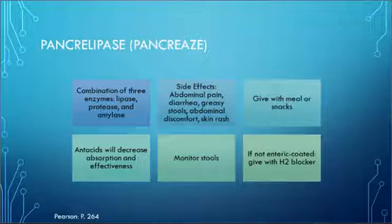It's a combination of 3 enzymes, your lipase, protease, and amylase, which is normally produced by your pancreas, but your pancreas is dysfunctional, especially in chronic pancreatitis, so you have to replace those. Side effects: abdominal pain, diarrhea, greasy stools, abdominal discomfort, skin rash.